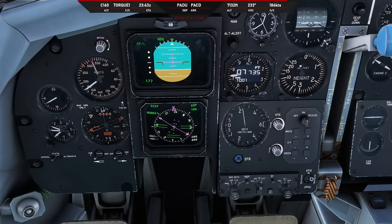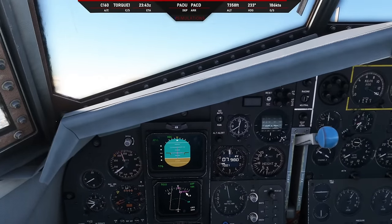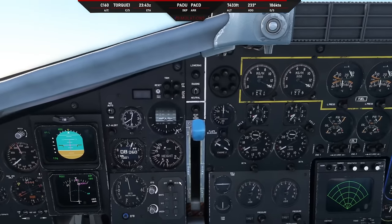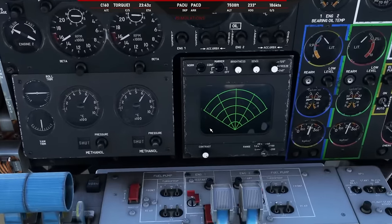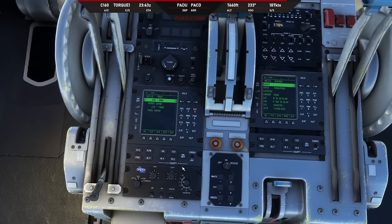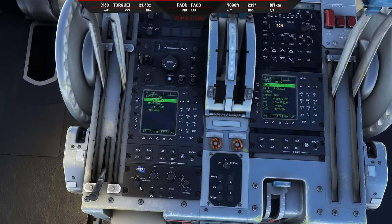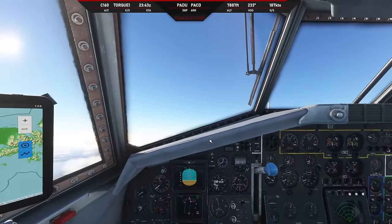Doesn't look like it's updated though. There's Morty off in front of us though. We can fly in heading mode. All right, we're 8,000, climbing 200. Oh, I need to turn this weather radar on too. Whoa, what was that all about? Let's go ahead and go mission mode on.